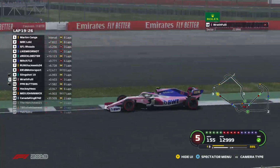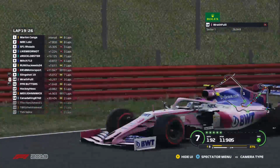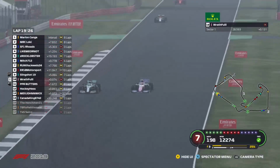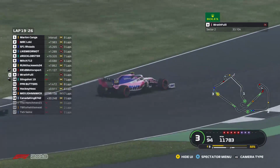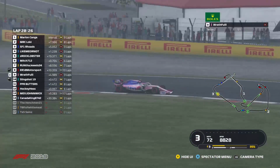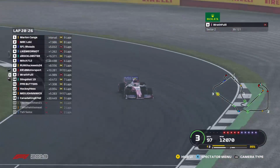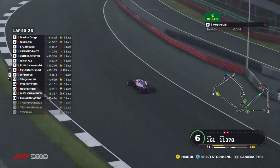Let's see what we have. Can Wrathful make the move? He's proven that he is the faster Canadian as he dives down in. What a move on Slingshot. Last minute braking, last minute switch there. Makes it, wraps around. Slingshot gets past him now. He's 4.8 seconds behind ER10.